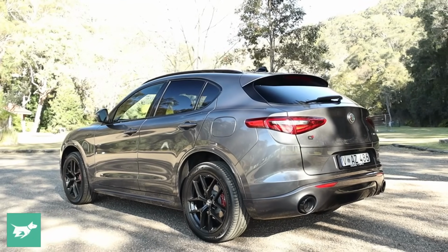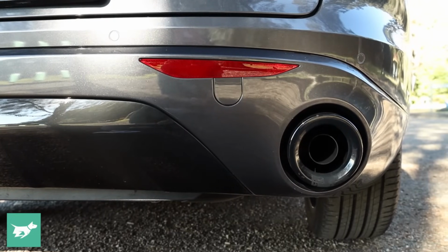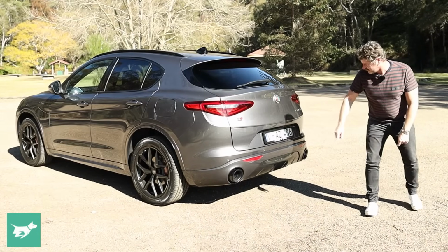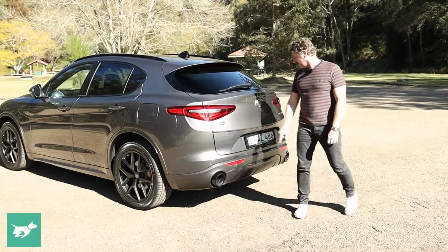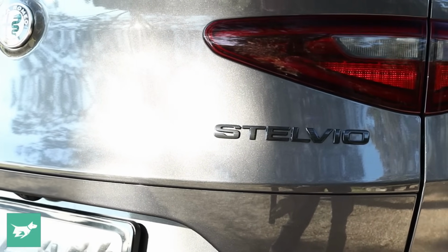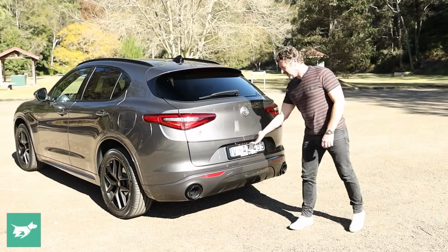Around the back here, we have the body kit that extends into this lower garnish that houses these two cool black exhaust pipes, although you can actually see the size of the exhaust in the middle of them, which gives the game away a little bit. We also have Q4 on the tailgate because all Australian Stelvios are all-wheel drive. And again, Stelvio in this cool, glossy black badging, which I really love. The Stelvio Veloce also has an electric tailgate.